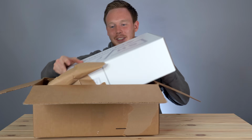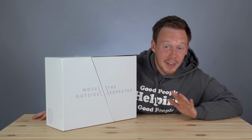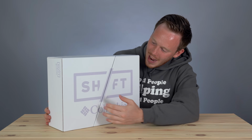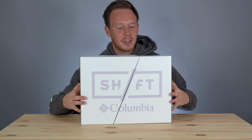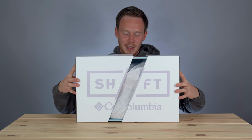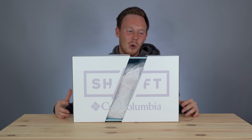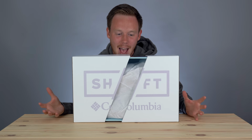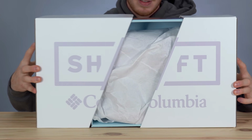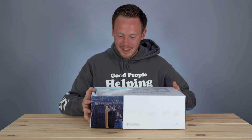Oh, this is a cool box. On the back it says, move outside the expected. There you go. You've got the Shift logo and the Columbia logo, and it looks like in order to open this box, all we have to do is pull one of these. That's so cool. Before I pull this completely open, that's a really cool way to open a box. I don't know if this is the promo packaging, which it probably is. I can't get over it. That's such a cool way to open the box. Okay, let's see the shoes themselves.